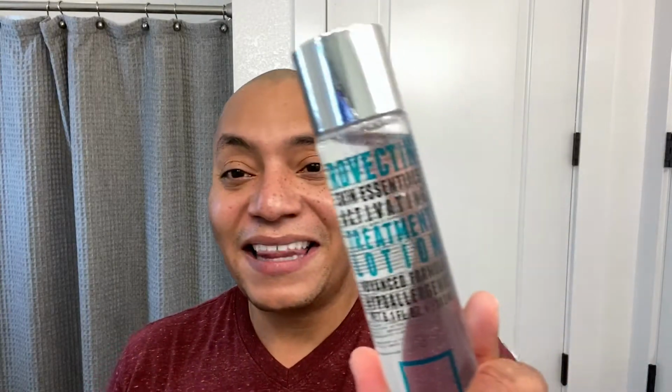I'll usually leave that sit for about a minute, so all of my chatting gave us that time, and I'll move right into my toner, and that's the Rovectin Skin Essentials Activating Treatment Lotion. I talked about this in yesterday's Get Unready With Me video. It's a quite viscous toner, and it's got that stickiness and tackiness, similar to the Claire's Supple Preparation Toner. And I just use a couple of drops of this in the palm of my hand and pat that in.